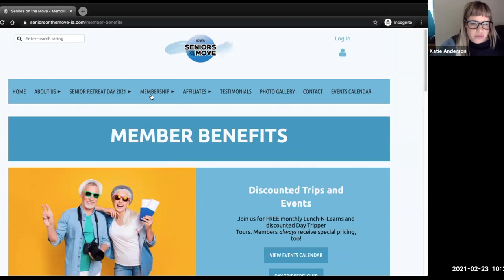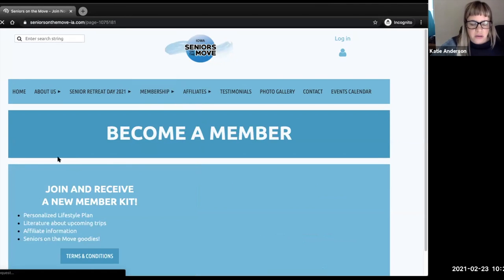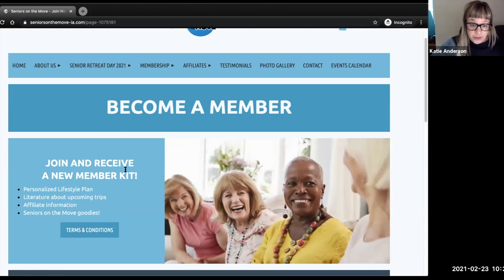So again, just kind of an overview of the membership benefits. So we're going to go through each of those areas. If you've already joined, the Join Now page might not be super important for you, but maybe it will be for a friend that you want to have join. So becoming a member is super easy. You can do it online or you can print the form and send it in. But when you do join, you get a new member kit, which gets you that personalized lifestyle plan that I was just talking about, information about lots of upcoming trips, which I think might be the best part about the membership, information about our affiliates and resources, and then some goodies.